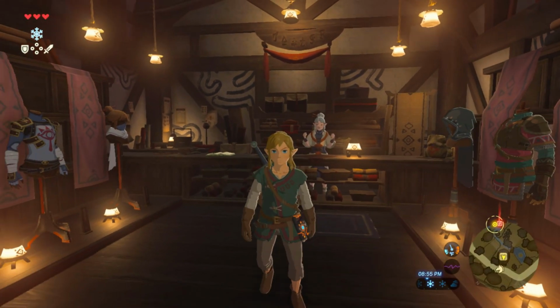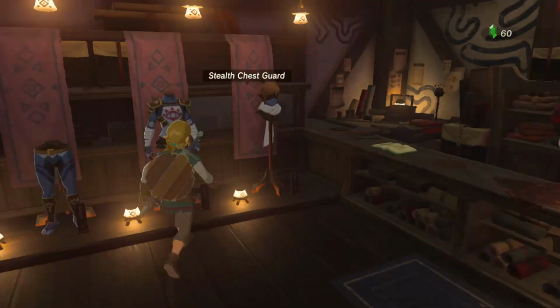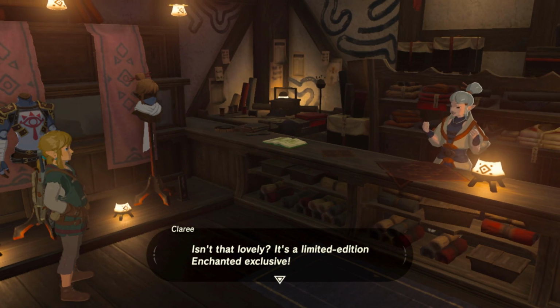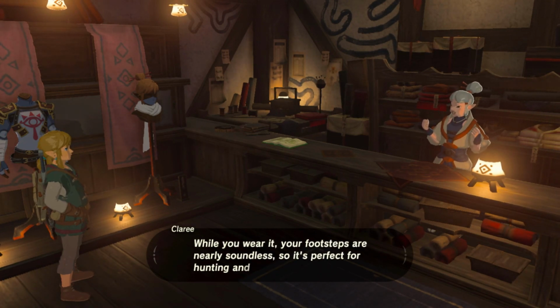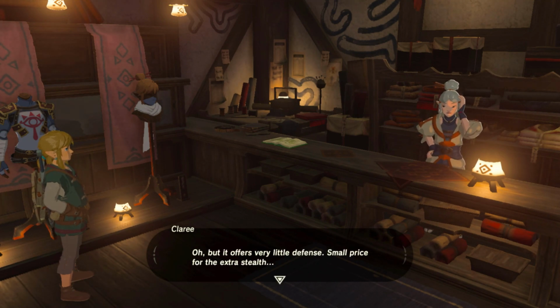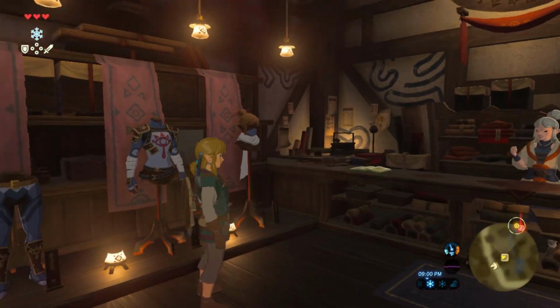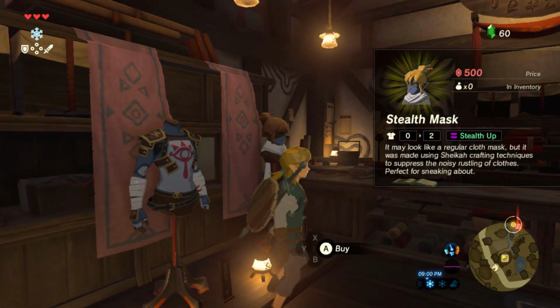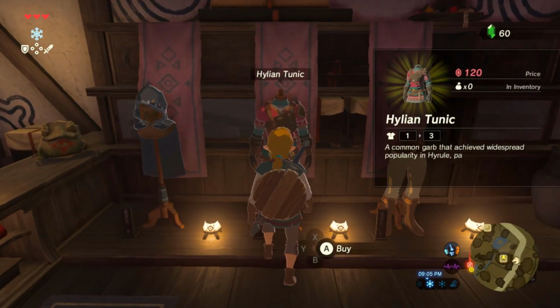That's so many melee points during that monologue. So this right here, we have some stealth outfit. Isn't that lovely? It's a limited edition Enchanted exclusive. She says limited edition, but you can buy this anytime, so don't worry about that. While you wear it, your footsteps are nearly soundless, so it's perfect for hunting and stuff. Oh, but it offers very little defense. Small price for the extra stealth. We can't afford this. This is very expensive, so we need to come back here a little bit later.